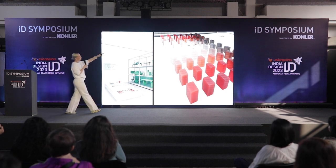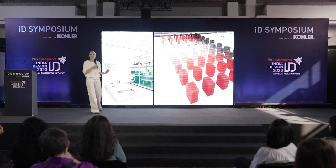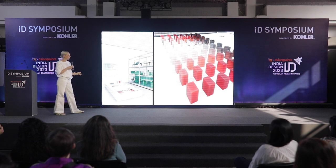You also really see that towards the back, it's the same set of samples, but it's polished. And flipped to the front, it's matte. So also that material finish really impacts how you perceive color within a material.